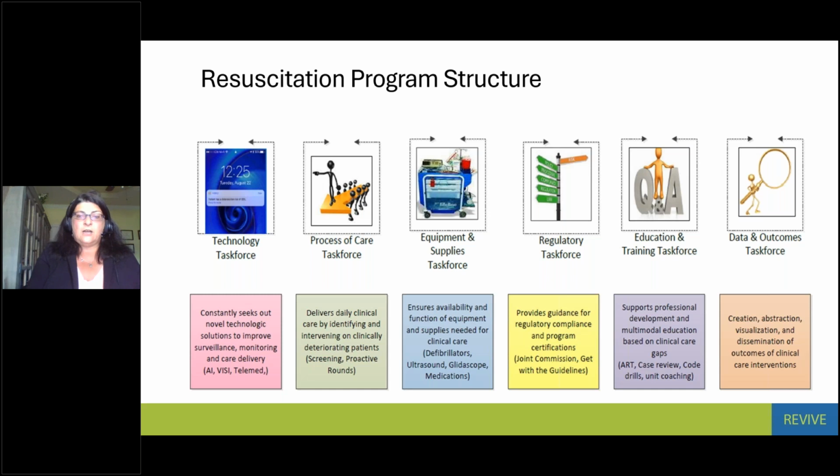And then we did a lot of review of data, trying to really see how we could measure the effect of the program, because as probably most of you know, it's difficult to measure things that don't happen. So we were preventing things from happening. So we had to figure out how to measure that.